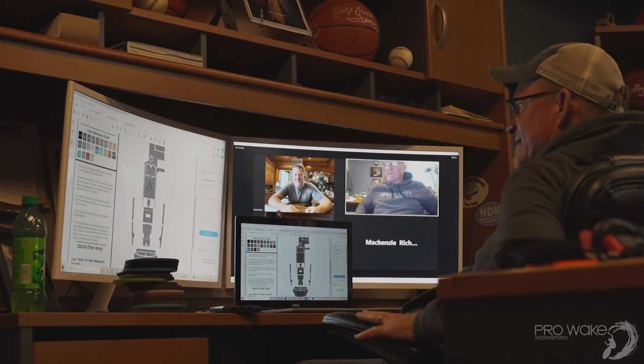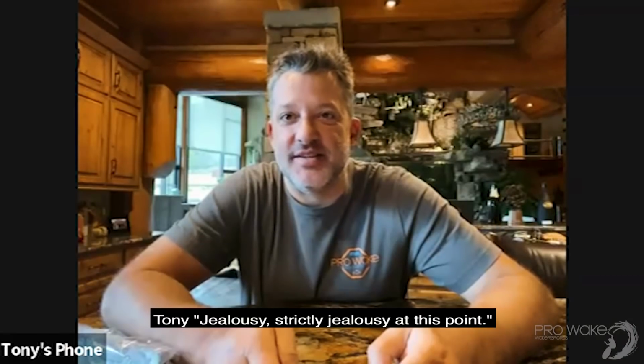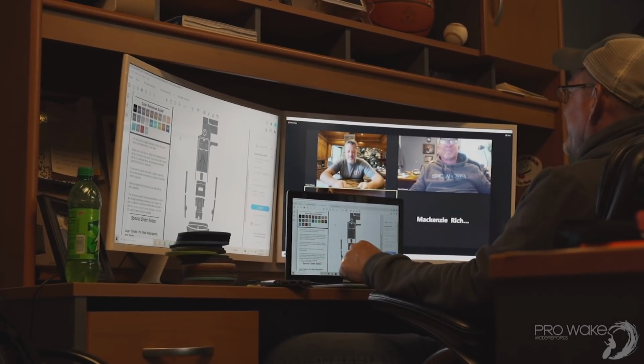Standard. Well, yeah. I mean, it took what was it, 11 or 12 seconds to design his boat. So. Jealousy, strictly jealousy at this point. Do we have his boat all done up? I mean, everything that he knows that he wants.